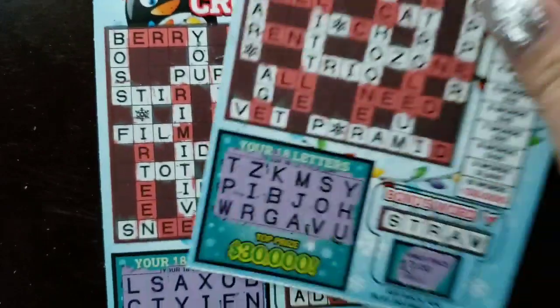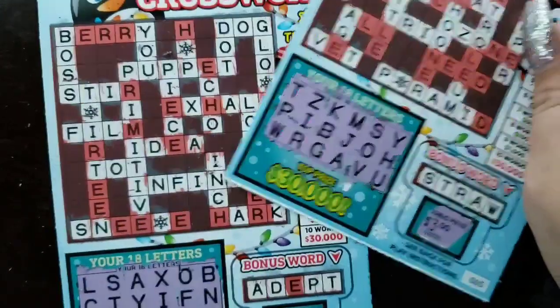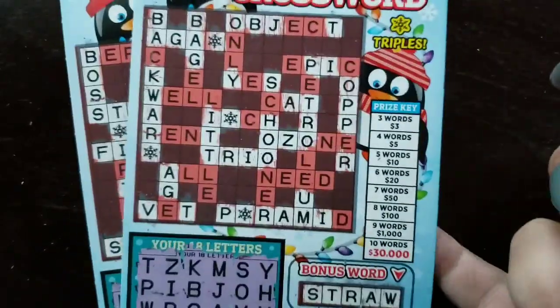All right, so I'm not seeing a win there. So it looks like of our $15 session, we were able to get back $15, or no, $13. So we almost broke even. I'm going to call that a win.